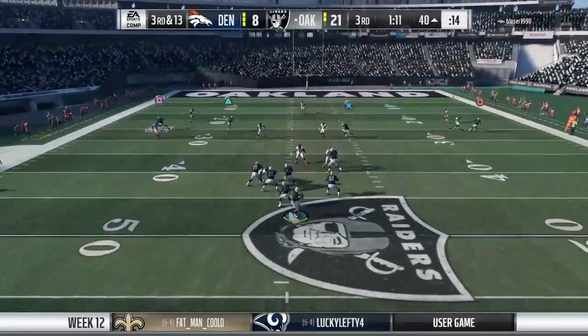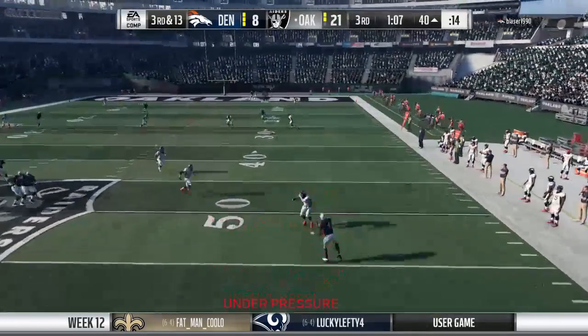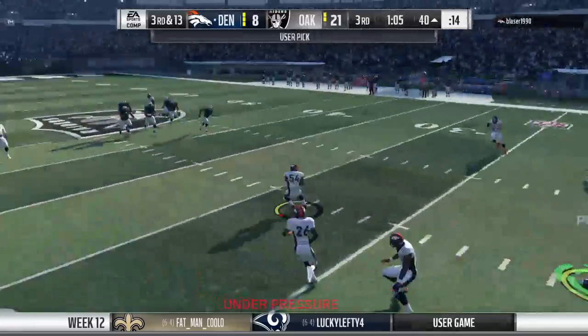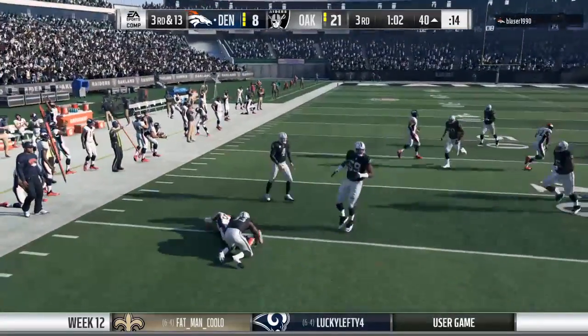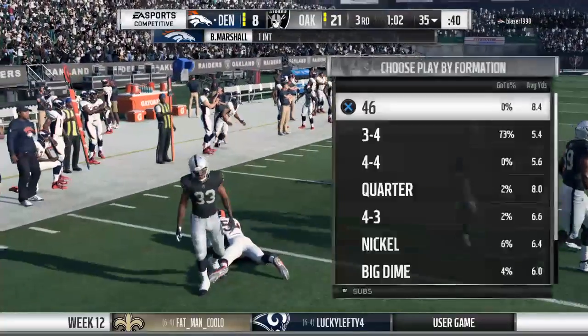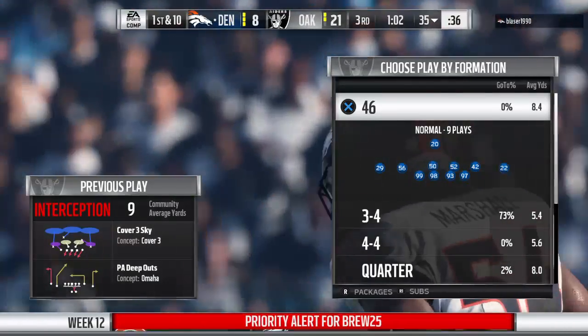On play action, it's Carr, eluding the pressure right, looking for Crabtree, and it's intercepted. And how about this? It's the other Brandon Marshall that picks it off. And the return here is stopped at the 35-yard line.